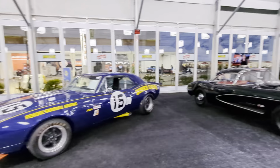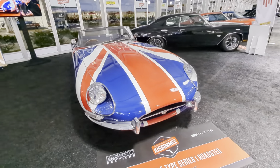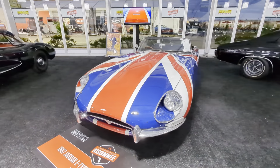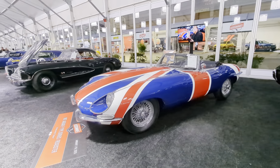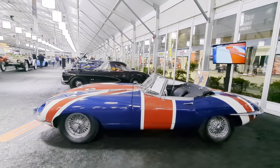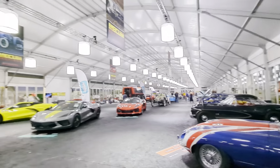So happy to be showing you all these cool cars here at the Mecum auction, the largest auction in the world, I believe. 1967 E-Type Series 1 Roadster. What a great day it was when I reviewed this one. I reviewed a slightly later one. Absolutely gorgeous. Check out my review and I'll tell you what it's like to drive it. One of the bucket list cars for me. Just absolutely beautiful. With the Union Jack too. That's awesome. I'm thinking The Who. I'm thinking Austin Powers.